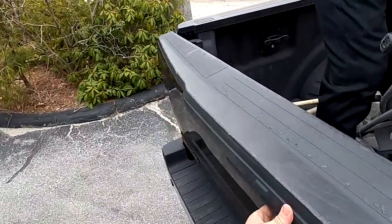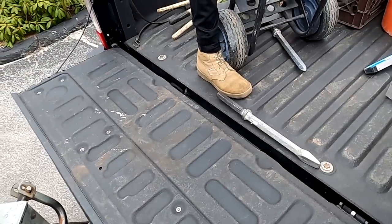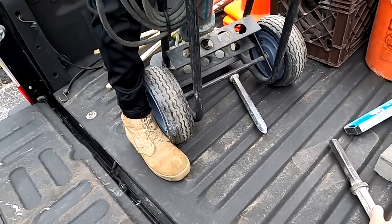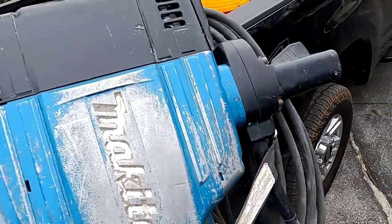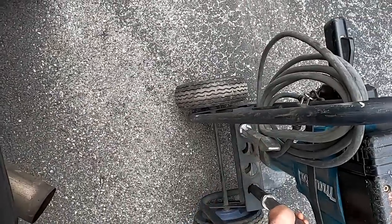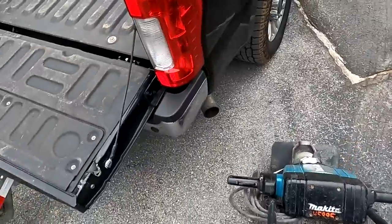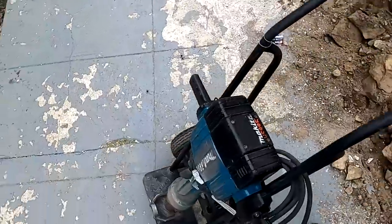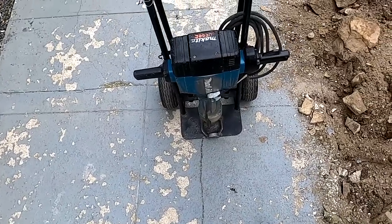How do you want to do it? How do you want to do it? Don't put any pressure on that. I'm gonna grab that thingy. You got it? I just need the extension cord in the back seat somewhere. I think it's under the Ryobi stuff. Good old Makita from Home Depot. I think it's 80 pounds.